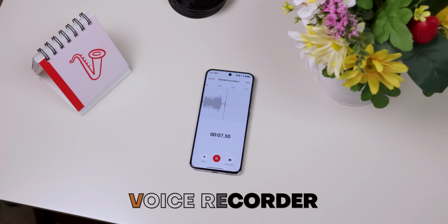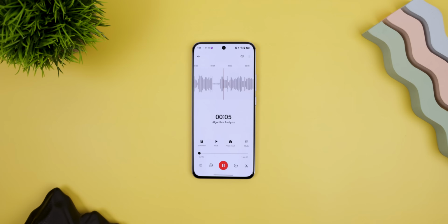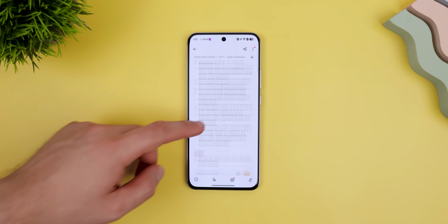When using the voice recorder app to record long meetings, interviews, or class sessions, I love how the Reno12 Pro is now able to summarize my recordings so that I don't need to listen to everything at once.